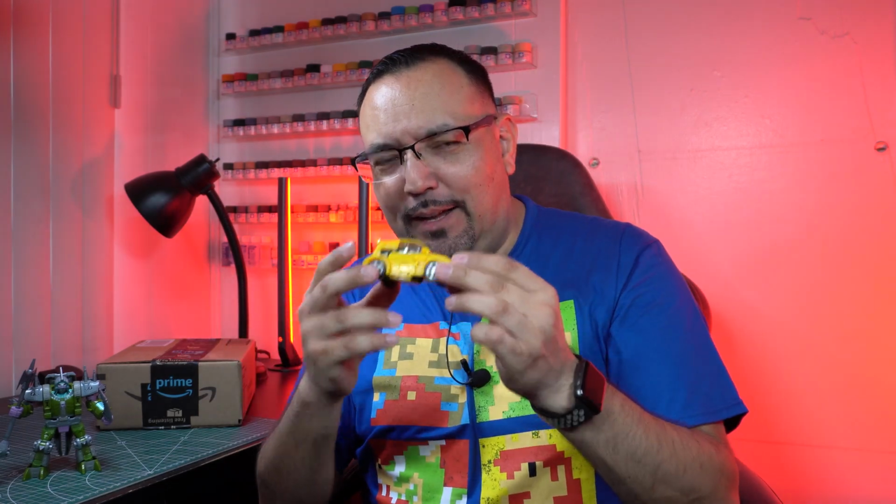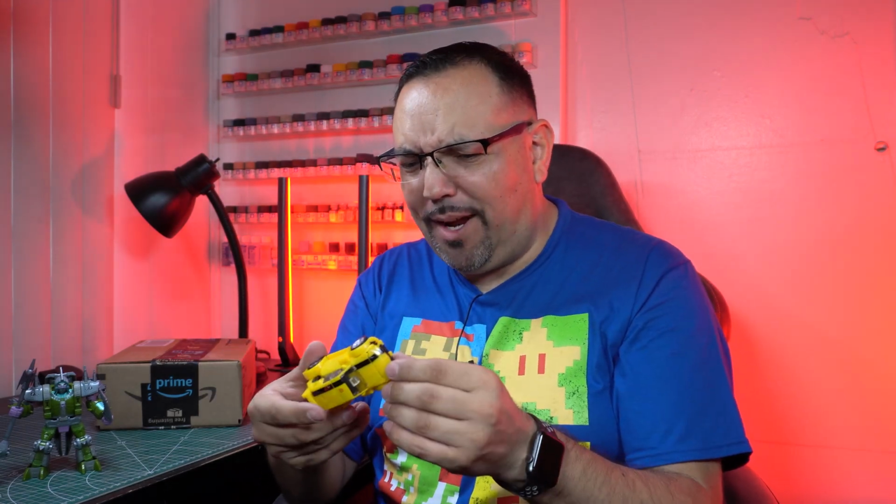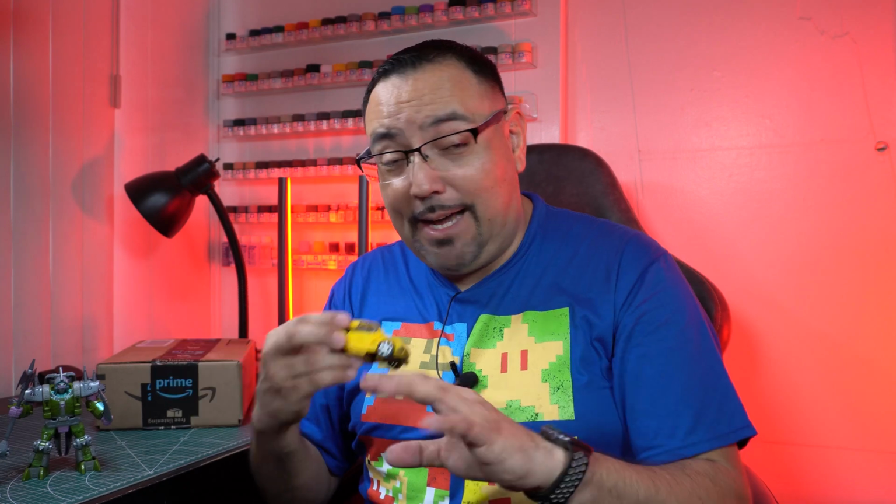Yeah, just as I thought, a very unique transformation. Some parts really surprised me. I know that he does a thing where his feet that are supposed to be the front of the vehicle, they're fake, and so they turn around. You have the actual front of the car on the back, which I'm perfectly okay with. I don't mind that at all, although it sucks that they're not painted. I'll show that again in a bit here.